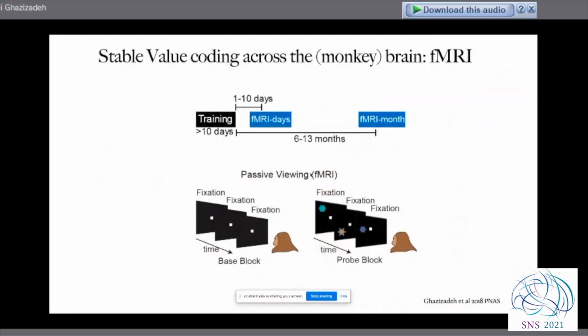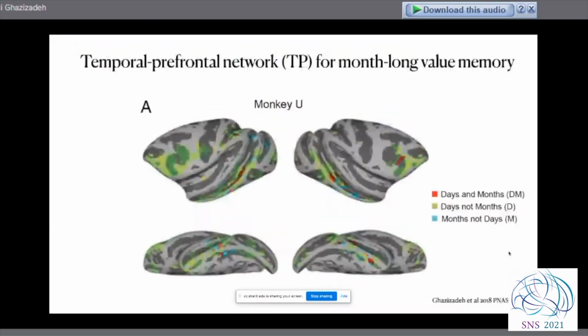Okay, so I think I'll skip this. This is a published study that we've done before, looking at stable value coding in the monkey brain, because we don't have time, and it's kind of an older result. I'll just mention that we've discovered in the monkey's brain regions that hold the value memory for a long time, and predominantly these regions belong to IT cortex, the ventral bank of the STS, and part of the VLPFC that we are recording from.